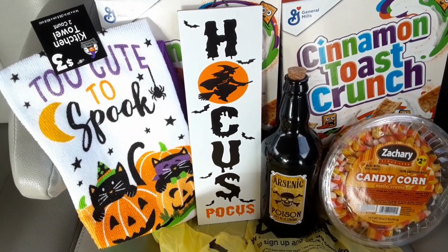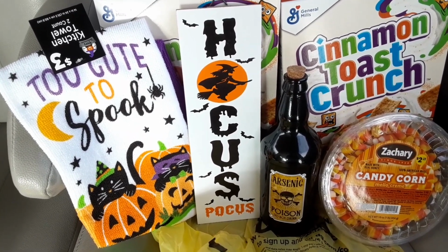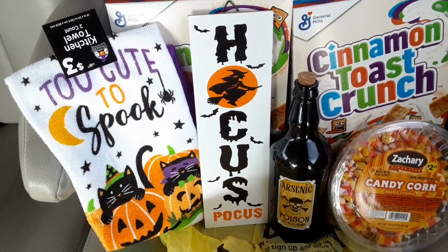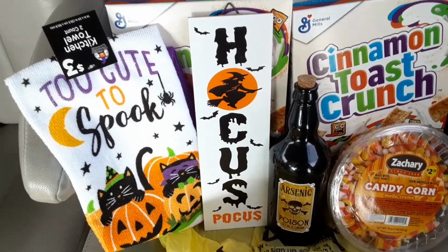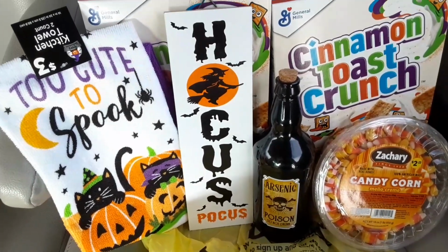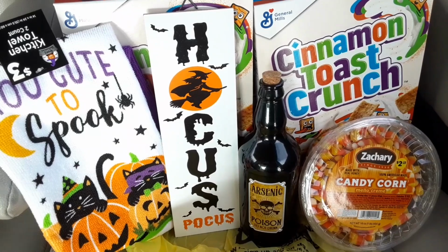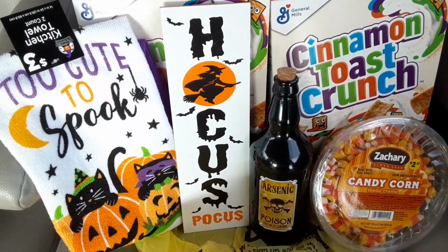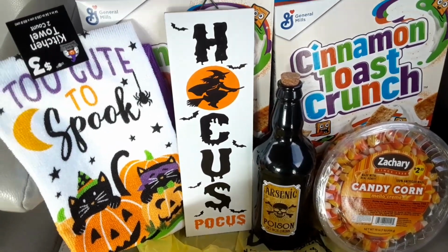So, when you run in to do your cereal deal, make sure that you skim through that Halloween stuff and see if there's anything that you got to pick up. And it's a great time to think about next year. So, here is what I picked up. My store had everything on tables and totes up near the front of the register. So while I was waiting in line, I picked through and grabbed a few items.